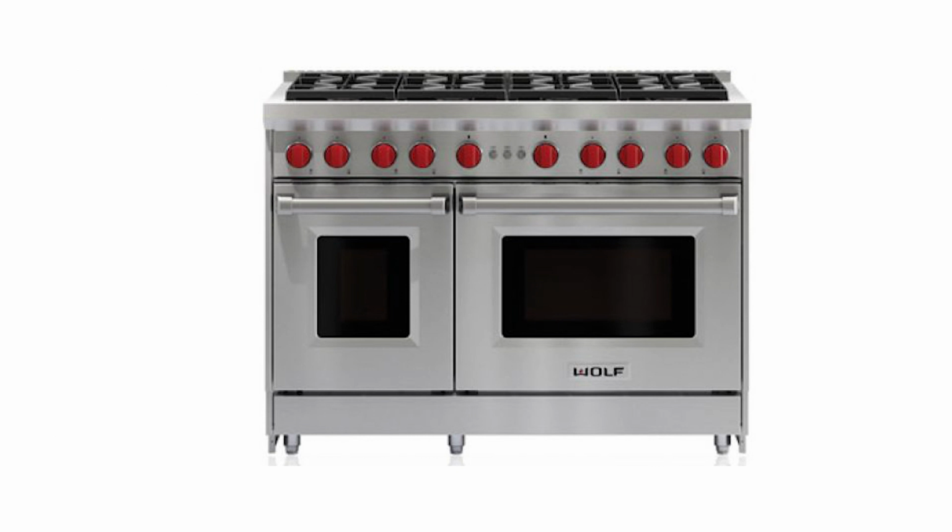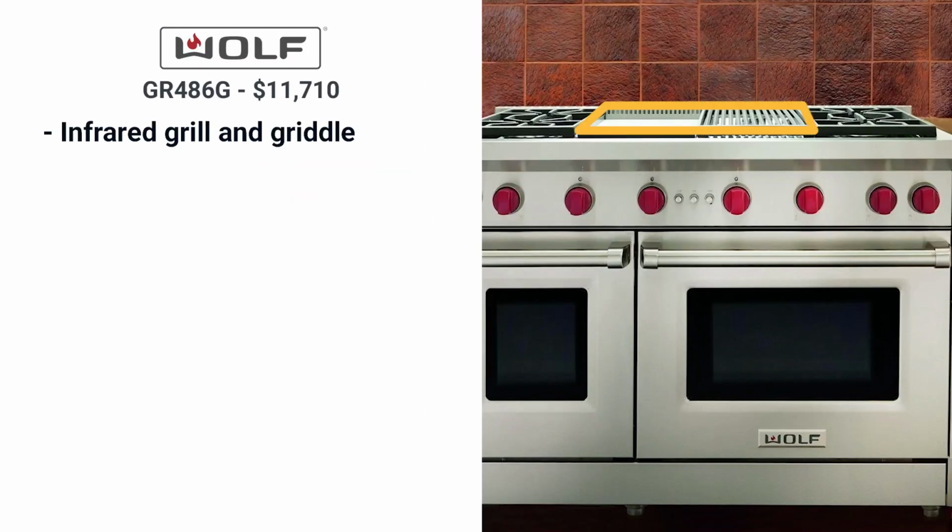Wolf is the cooking brand owned by Sub-Zero and is made in the US. They're best known for professional style ranges with their signature red knobs. The grill and griddle are the more intense infrared. It's similar to the outdoor gas sear zone for better directed heat with less cleanup.